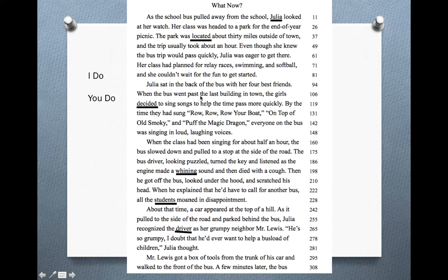When the bus went past the last building in town, the girls decided to sing songs to help the time pass more quickly. By the time they had sung Row, Row, Row Your Boat, On Top of Old Smoky, and Puff the Magic Dragon, everyone on the bus was singing in loud, laughing voices.